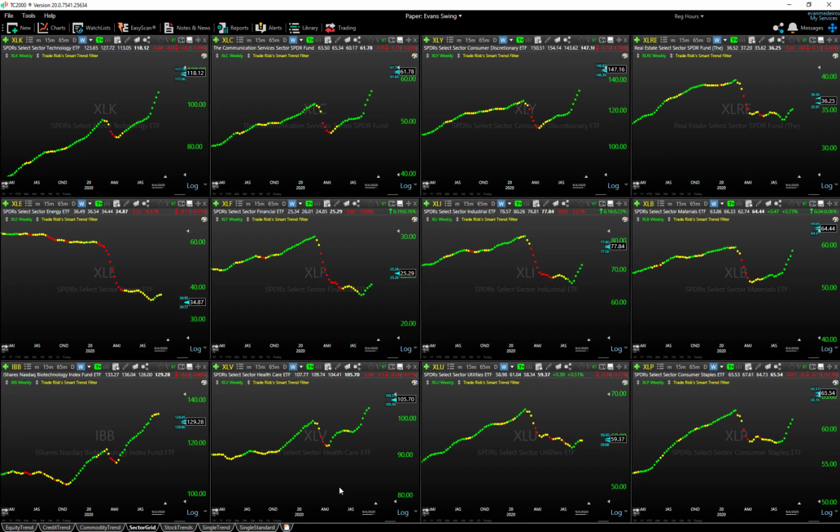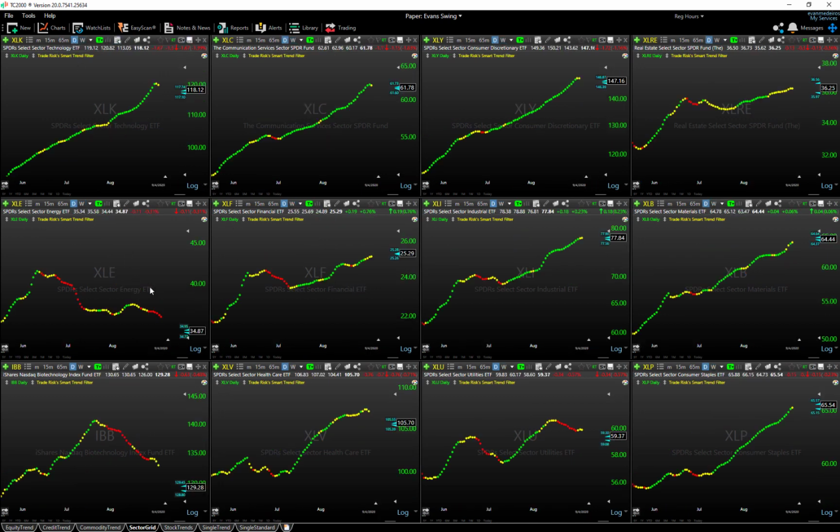If we go to the sector analysis, really not a whole lot changed from a weekly perspective. The trends and the outlooks here all pretty much stayed the same. If we go down to a daily chart, you basically have one sector that is in a bearish trend, and that's energy. If we look here at biotech, it's neutral. If we look at healthcare, it's neutral.